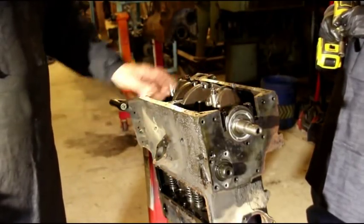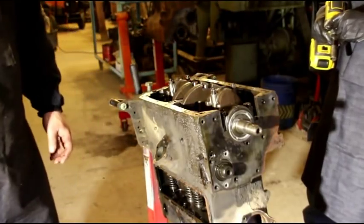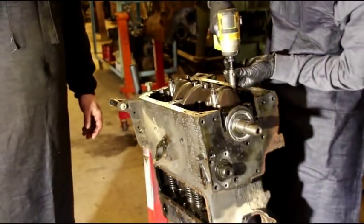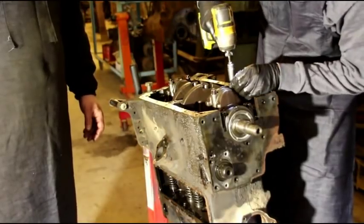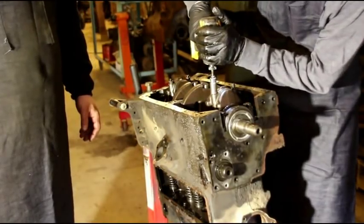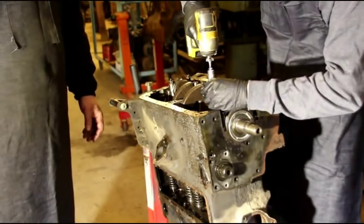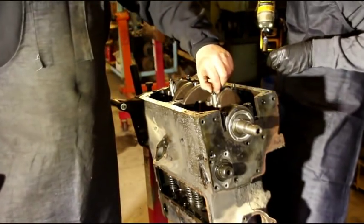And Matt's going to pull that. I'll pull the cap, and then I'll knock that down through. We don't have a real ridge on the cylinder, so that should come right through. Rookie mistake there, Matt. I know. Now you got a nut in the engine.